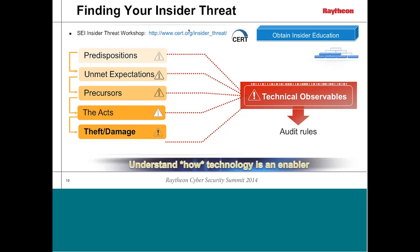It could be an external attribute that somehow changes the mindset of an individual. And that could be a precursor. That could be unmet expectation. That could be a predisposition that causes them to do an act. And the act is a technical observable, just like all these are technical observables. But the act causes the theft and the damage.